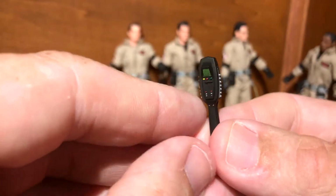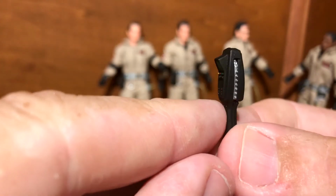Now here's the PKE meter. Now I love this in particular.